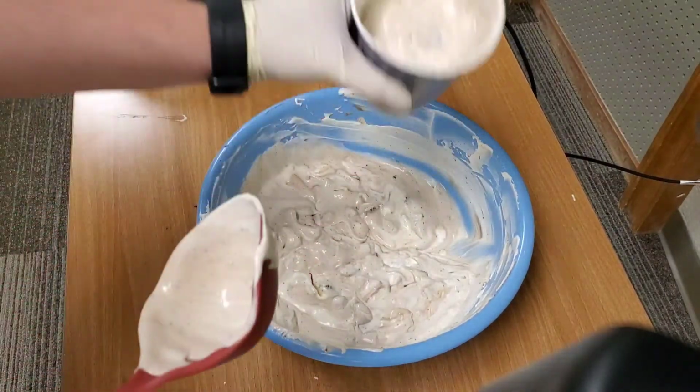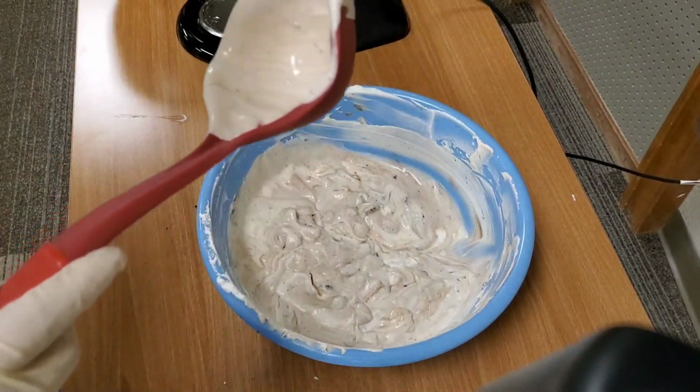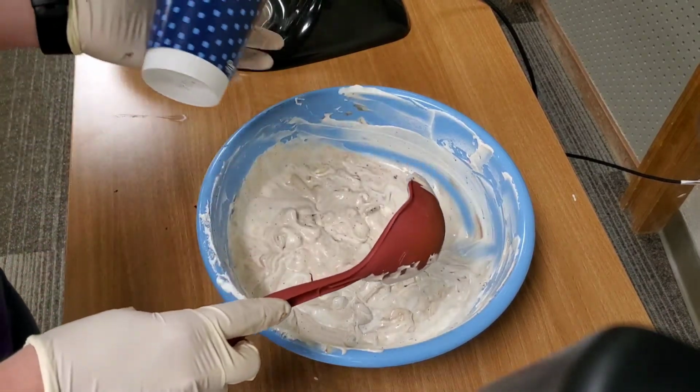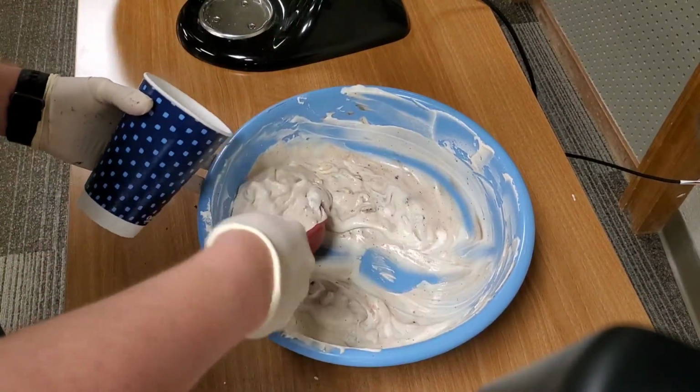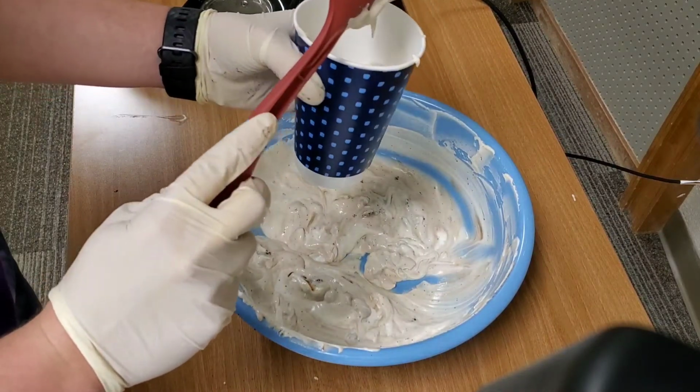So there's one cup. I'm not going to fill it all the way, just because I don't think you want it all the way up to the top. It's kind of a lot of ice cream otherwise, too. So if you're trying to do one serving, you don't want to overdo it. I mean, maybe you do. We are American after all.